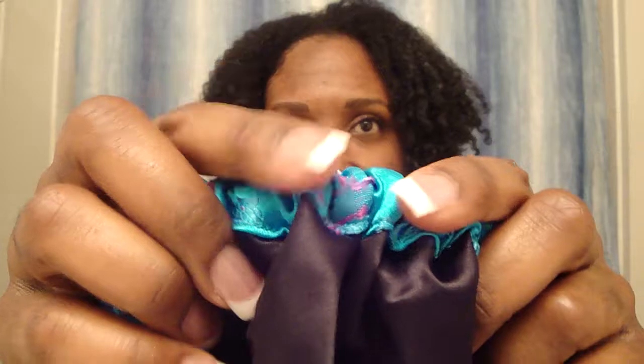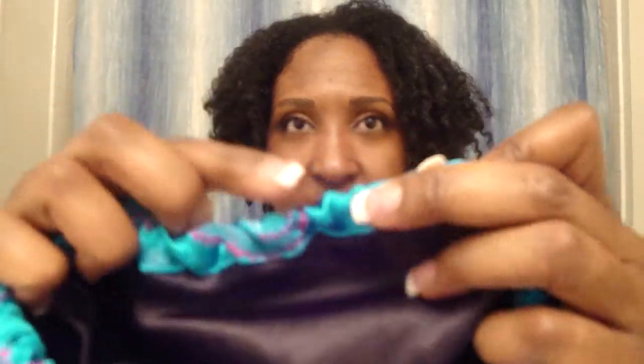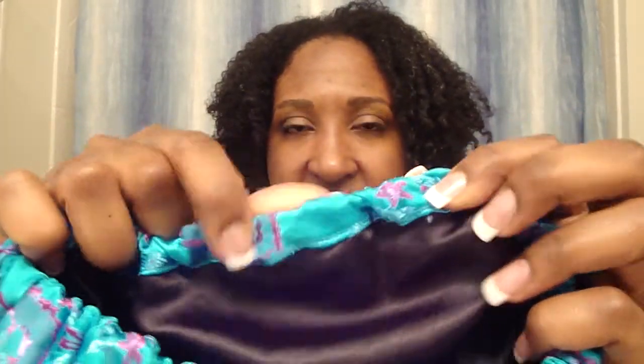This felt wonderful, and look at all that room. I mean, my hair went all in this bonnet with no problems. And look at the edges. See that? It does kind of leave those creases on your head, but it's not uncomfortable. It doesn't itch. It's not tight. It's very loose fitting on the head. It doesn't come off at night, but it just feels so good. It's just so nice. And look at the pattern.